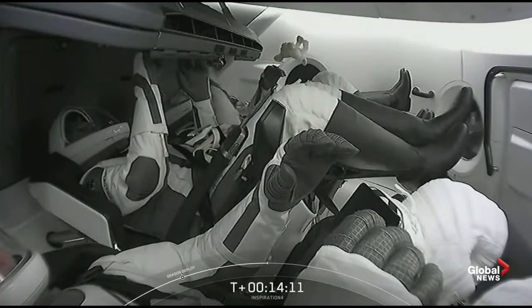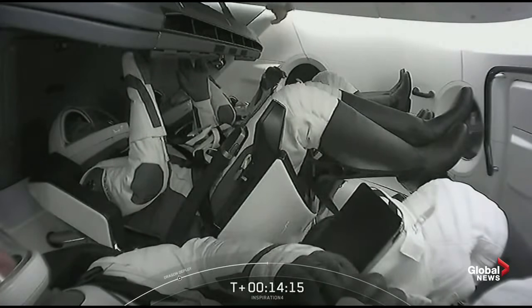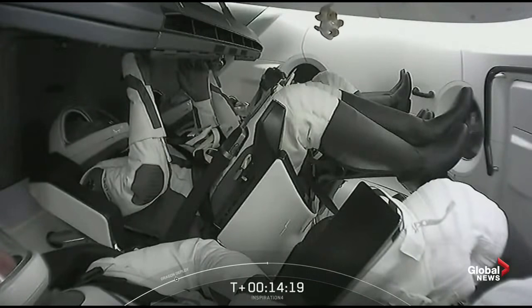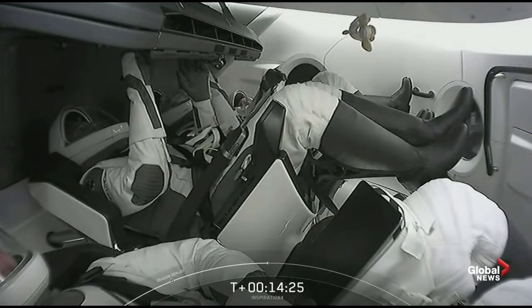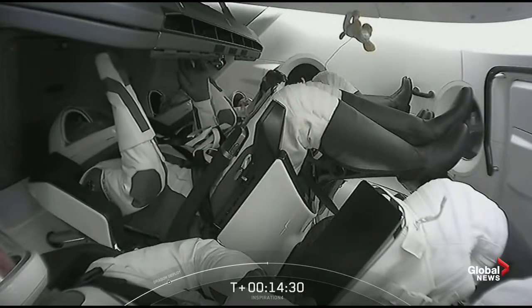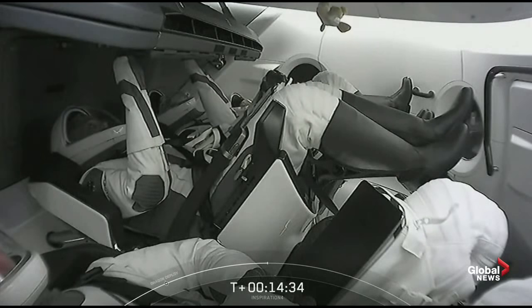We can see the zero-G indicator floating around. And it looks like it is a little golden retriever. Oh, like the golden retriever assistance dogs at St. Jude Children's Hospital. That is apropos. Oh, I love it. Fifth crew member on board with the Inspiration 4 crew.